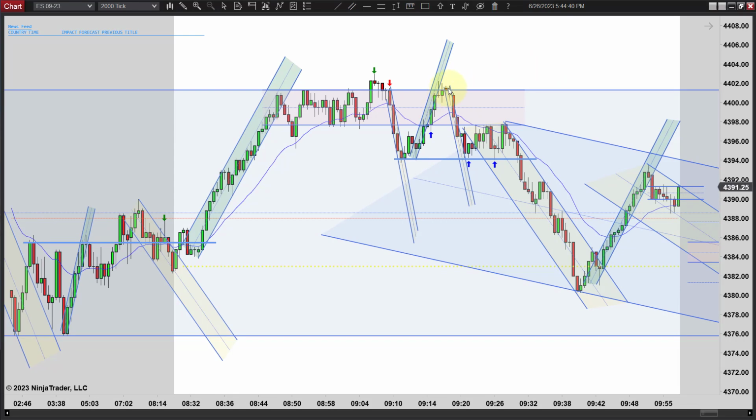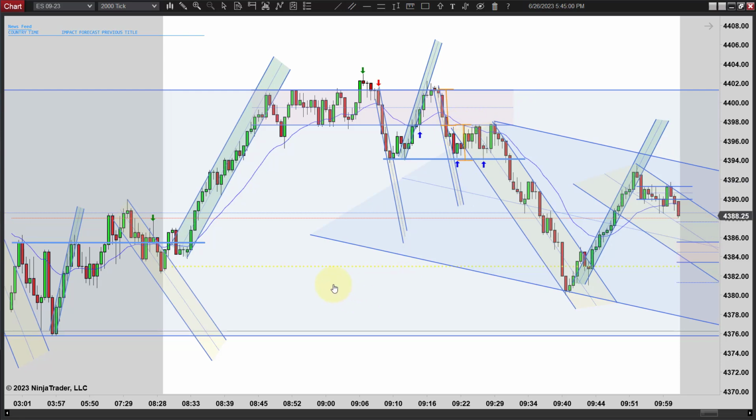And when it can't make it this time, you can see the buyers finally give up and the sellers take over. It still takes a little bit of pushing to get through this support right here. And I didn't measure that. It's probably a measured move. I didn't draw the measured move on this, a little smaller range, but I'm guessing that's it. And you can see it pretty much is.